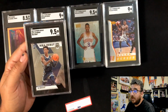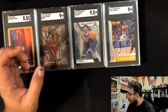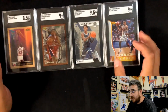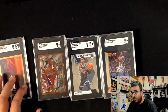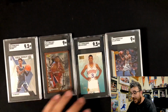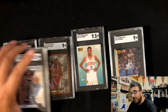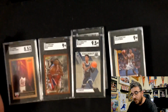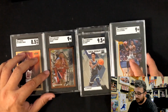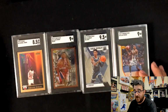So, ultimately, what's the story here? The story here is that PSA is just simply grading, if you want to say they're grading correctly, they're just grading harshly to their standards, whatever the case may be. But to go from a 7 to an 8.5, to go from a 7 to a 9.5, from 8s to a 9, 9, 9.5. You know, they're just too inconsistent. PSA is just too inconsistent. They just are. And I simply cannot send my money to a company that's not going to grade my stuff consistently. That's just how I feel about it.